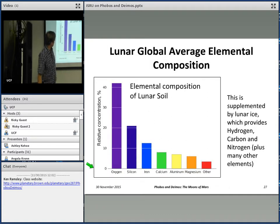On the Moon, we know the elemental composition very well because of the samples that were brought back during the Apollo and the Luna missions. And so we know that the Moon is about 42% oxygen in its bulk composition. People say there are no ore bodies on the Moon for mining. We don't know of any ore bodies. Well, NASA would disagree with that. As far as we're concerned, the Moon is one big giant ore body for oxygen.